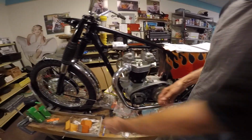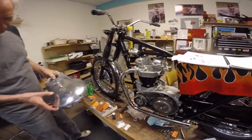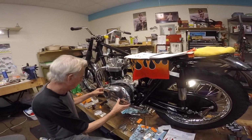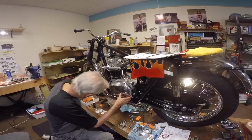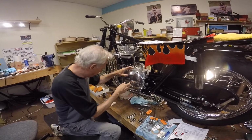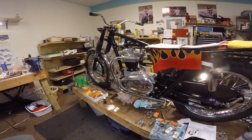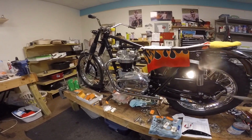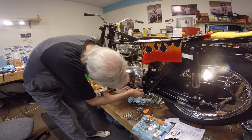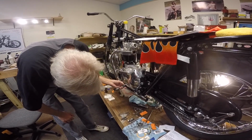And then on this, the primary. I was going to ask you about that. There's a little ding right there, see? But it's behind. I'll show you where that's going to go. And then the foot peg. Foot peg goes right there. See, it's right behind the foot peg. That's probably what put it in there. So I think you probably won't see it once that's in there.